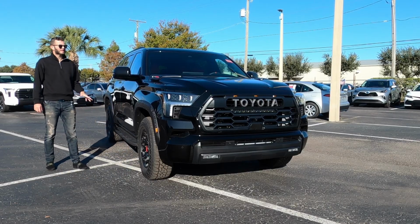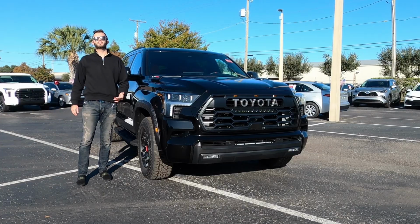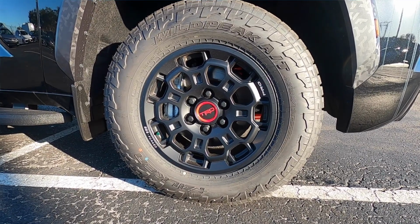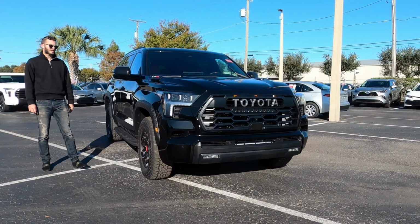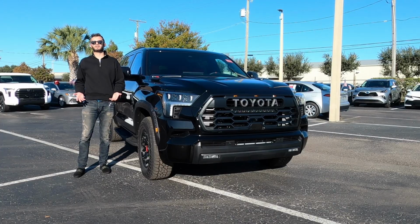Now, when you go TRD, this is a 4-wheel drive. So if you drop to a 2-wheel drive variant, you will get that max towing and payload. TRD gets its exclusive BBS forged 18-inch matte black wheels and all-terrain tires, which is good for rock crawling because let's face it, this is not just a luxury variant.